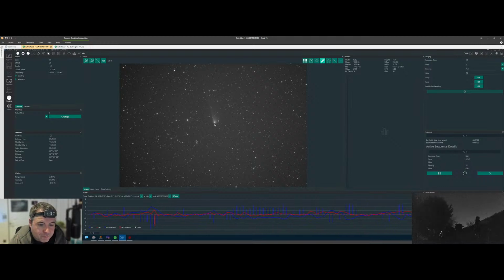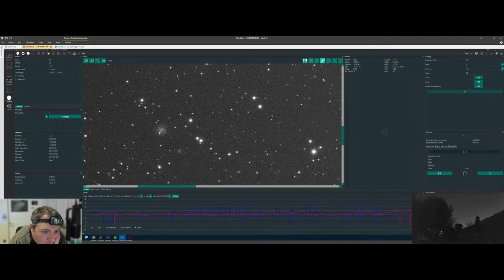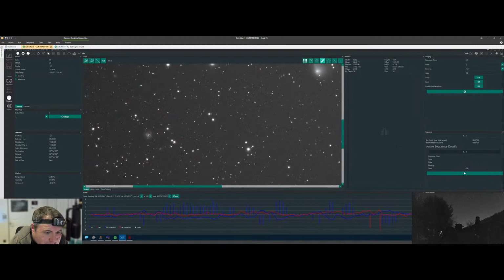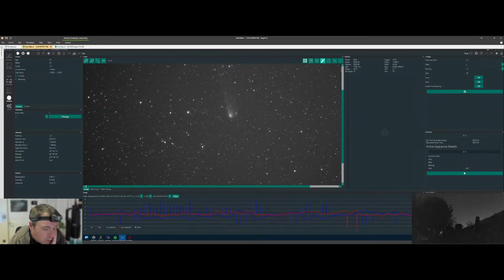And 12 here looks bright. So I'll have to do some. It should be quite easy to work out. What is this here? Is this like a little nebula in the field of view? Looks like it. Very, very small nebula. Thoughts? That does look like something. I'll have to check it in Stellarium or something.